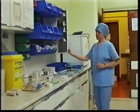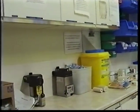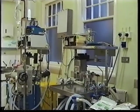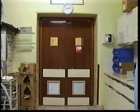This is the anaesthetic room. Patients are wheeled through this door from a vestibule. We can see some of the modern anaesthetic equipment that is available. Once anaesthetised, patients are taken through this door into the theatre.